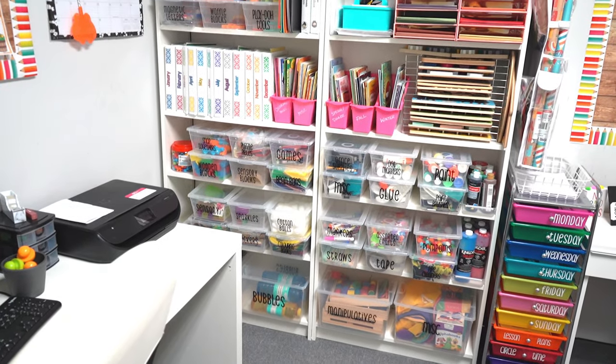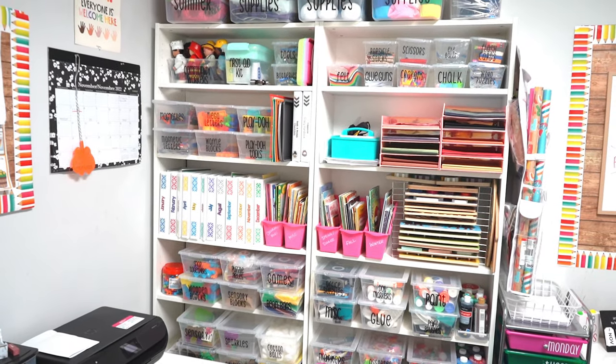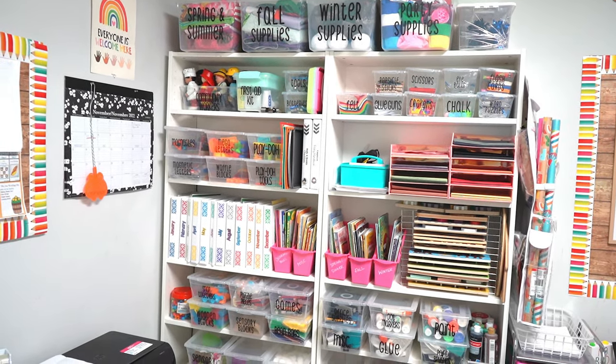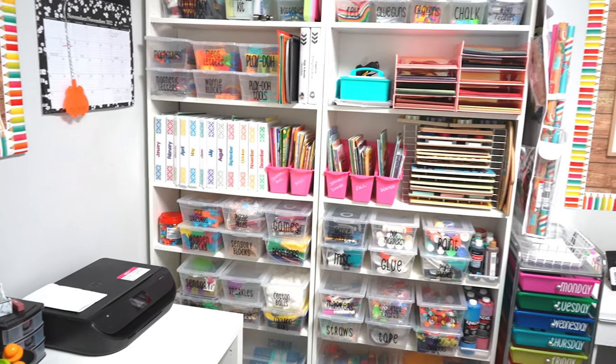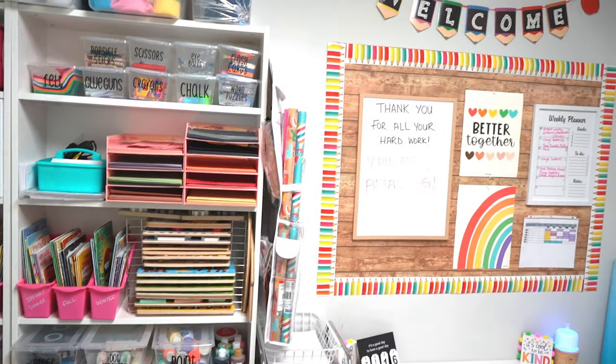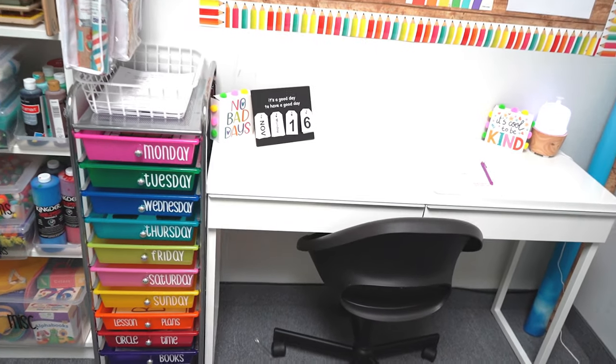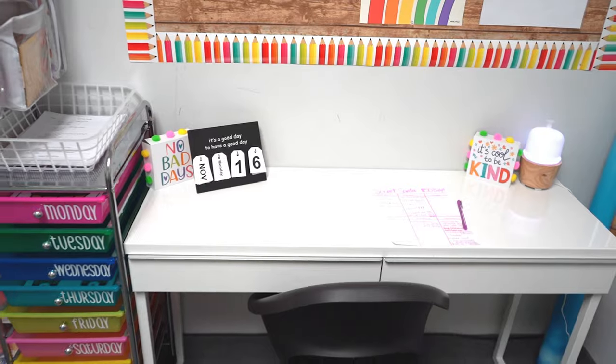But yeah, I got two Billy bookshelves, put them next to each other, and honestly, I love it. There's a place for everything. So we're gonna move on to the welcome board for the staff. This is a desk I was talking about. So this desk here, I bought it from IKEA, and I'm gonna link it down below.